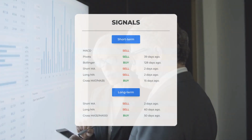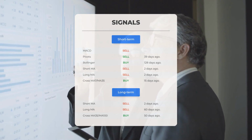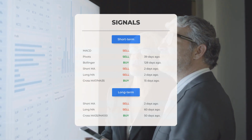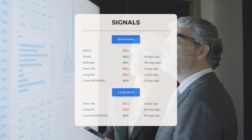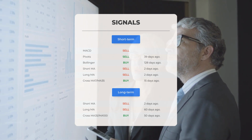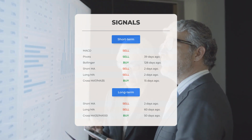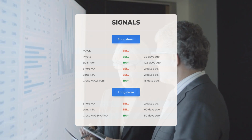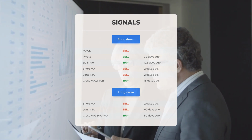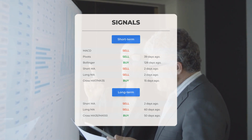Here are some additional signals that may catch your interest. The moving average convergence divergence indicates a sell signal. Pivots showed a sell signal 39 days ago. Bollinger provided a buy signal 128 days ago. The short-term moving average suggests a sell signal 2 days ago. The long-term moving average also presents a sell signal 2 days ago. The relationship between the short and long moving averages indicated a buy signal 15 days ago.